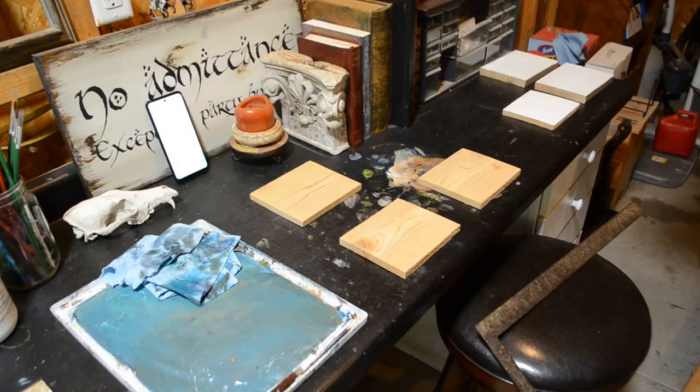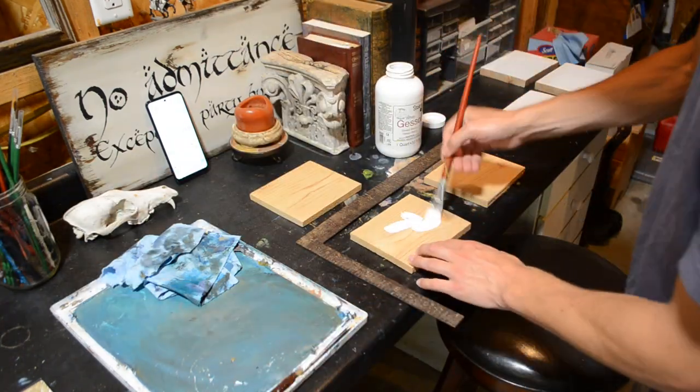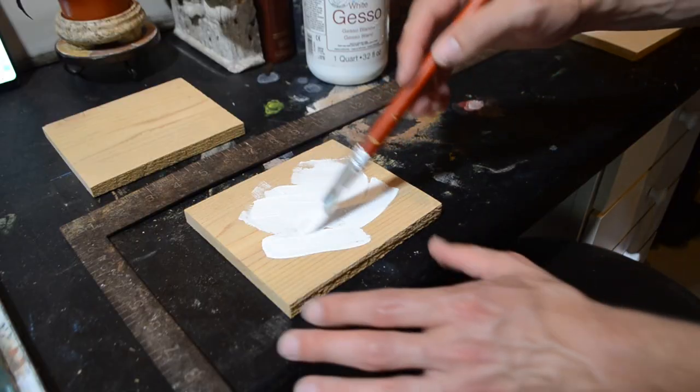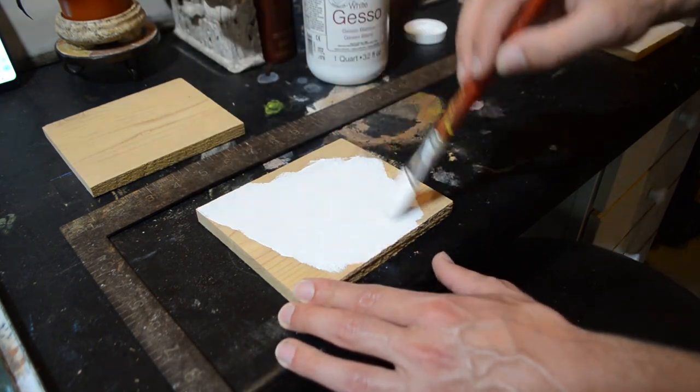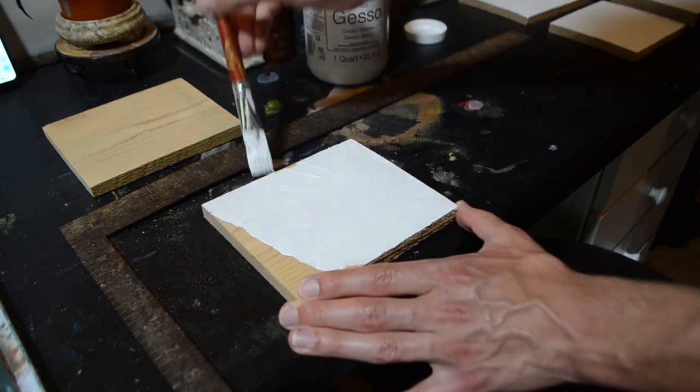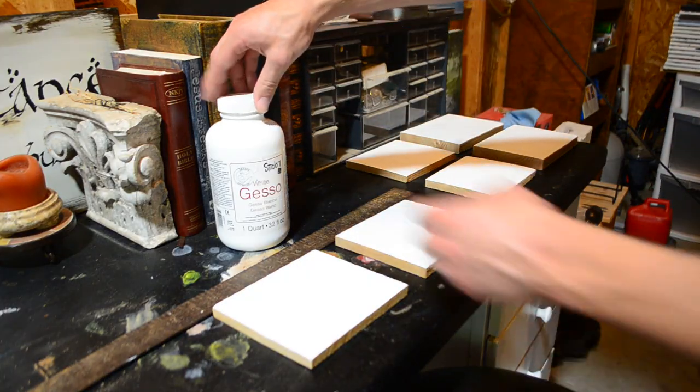First things first, I need something to paint on. So I have these cut panels here of cedar wood that I have sanded and am now gessoing to prepare them for painting. And I am keeping everything small in size because I want to have something that I can complete quickly in the field.